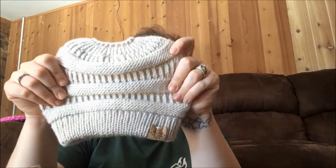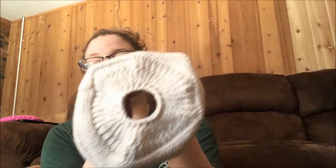And the maker, which I don't think I have her name on here. I do not. But she added instructions in the pattern for the messy bun. So you can do it as a full size, a full beanie closed at the top, or the messy bun. So I did messy bun, and this is what it looks like. I absolutely adore this hat. And there's a little hole at the top.